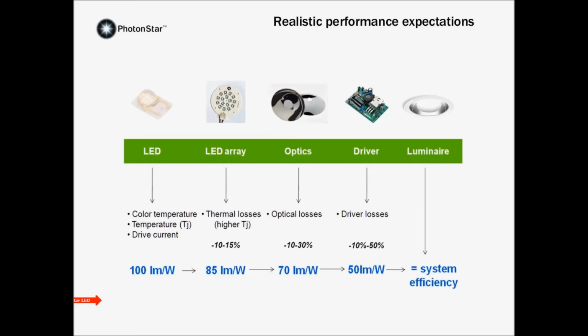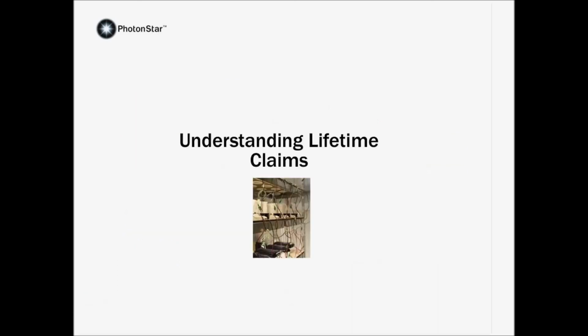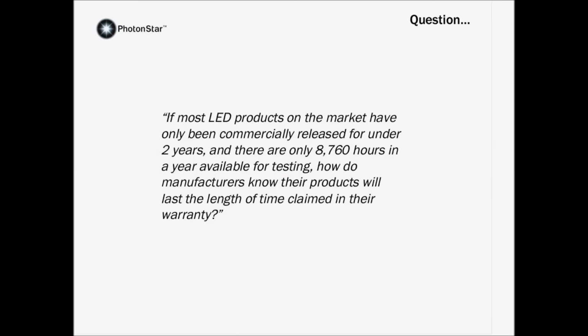Okay, let's talk about lifetime. Of course, the big challenge is, can you actually tell me for sure that a fixture will last 50,000 hours? Well, the LEDs that we're using today haven't actually been around for very long. They certainly haven't been around 50,000 hours. 1 year is 8,760 hours. So how is anybody going to know for certain that a product will last 50,000 hours? Really, what everybody's doing here is extrapolating from the data they currently have.